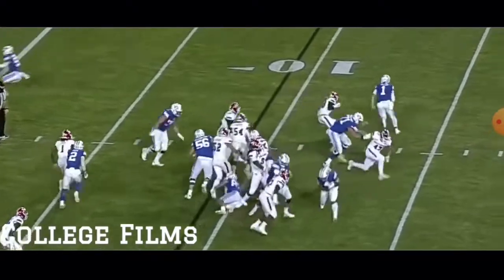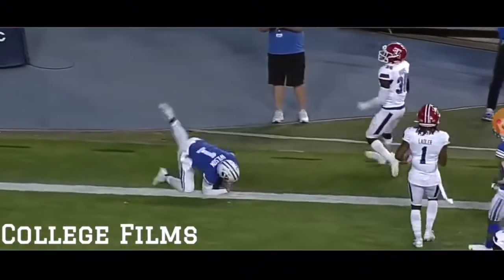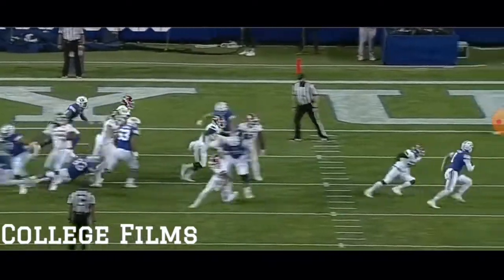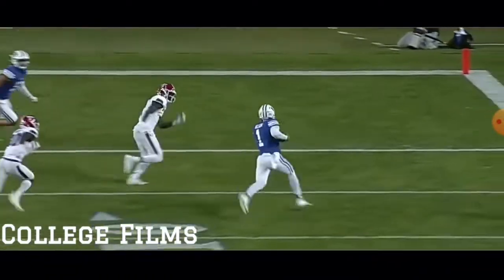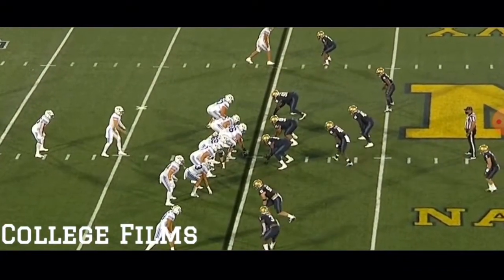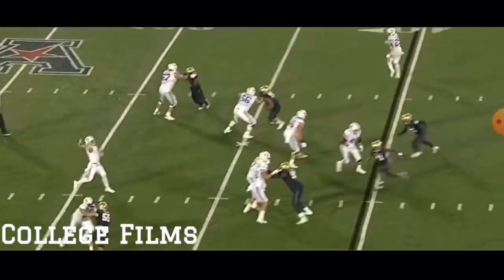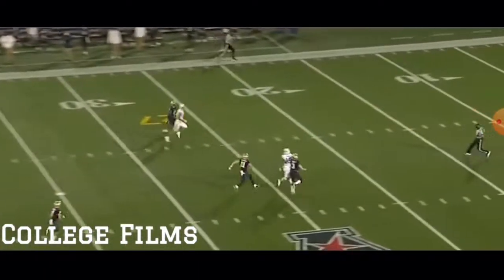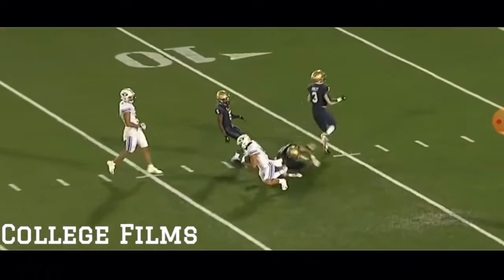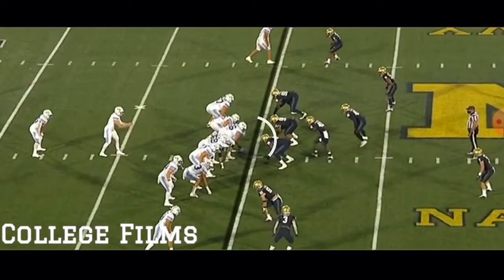So next play here, it's an RPO. Well, I don't know if it's an RPO, but it's at least a read option. He takes it on the outside. He's tough. He lowers his shoulder, takes the hit, and gets in. Is this Navy now? It might be Navy. Anyways, he steps back. Or is that Nebraska? I don't know. Anyways, he steps back and makes a really, really nice throw.